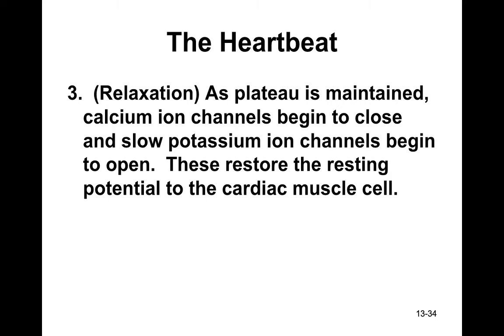After the plateau, we have the relaxation, just like we had in cardiac muscle. The calcium ion channels begin to close and slow potassium ion channels open. These again are slow. They take longer to open. They stay open a little bit longer, and these restore the resting potential in the cardiac muscle cell.